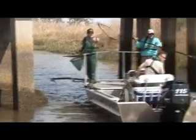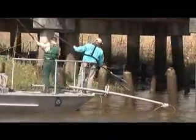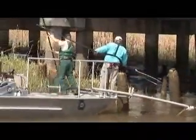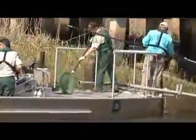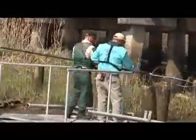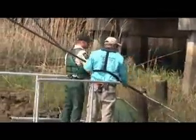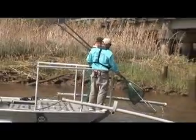What's that right behind us? Be careful. And what is that, a carp? Little largemouth. A largemouth. Great time. Largemouth bass, stripers, red drum. It's an interesting place to come fishing. Yeah, flounders.